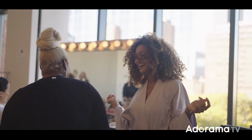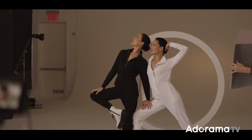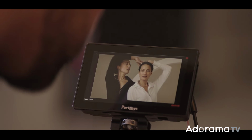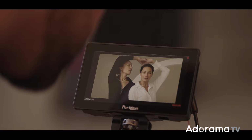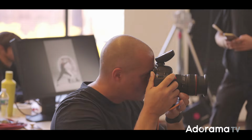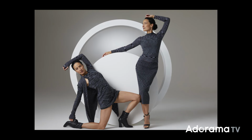So each of the models was cast for a specific reason and for a specific area that they cover. With the Chin twins, for example, they're athletic, they are mothers, and they are sisters, right? So it was very important for us to also work with them in a way that made sense of what they bring to the actual photo shoot. So they are athletic, they do yoga, they do dance, and you'll see that that was incorporated into many of the photographs, as well as their connection as sisters.